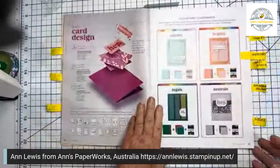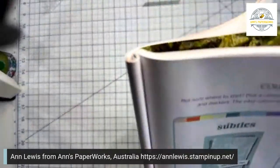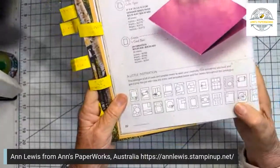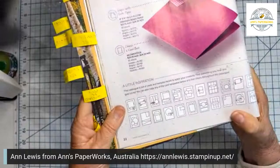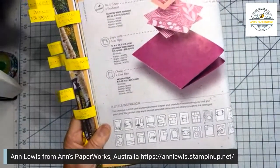Now, Stampin' Up this year, and this is one of the many reasons why they have revamped or put in a different format, is they've given us sketches that we can use. Do you know who uses sketches? Who likes sketches?